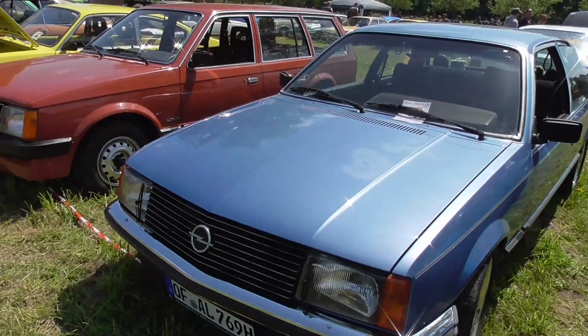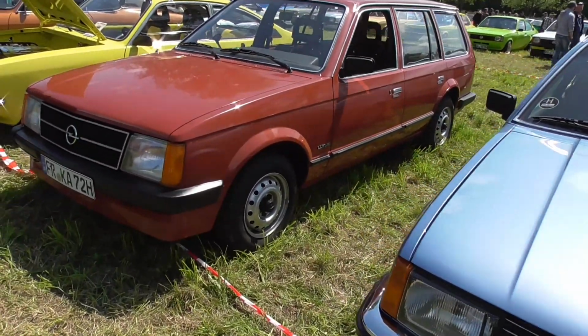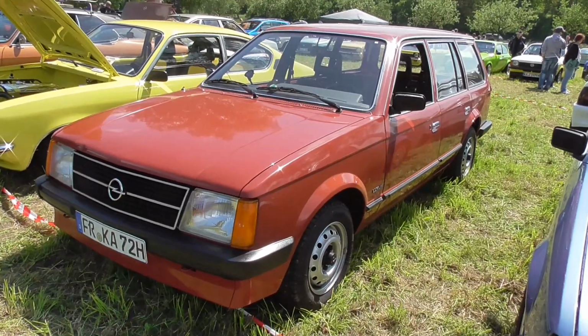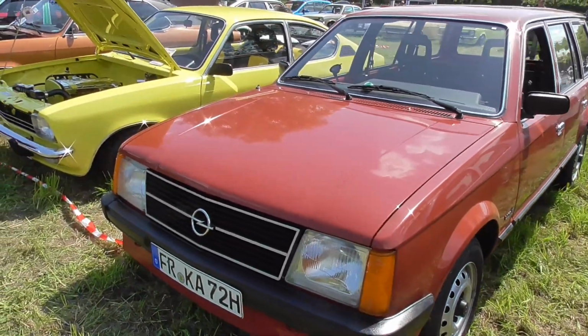And left beside also a rear side, and looking as original as the Opel Rekord. Opel Kadett D, and this one is the Caravan. Did I actually film the yellow one?